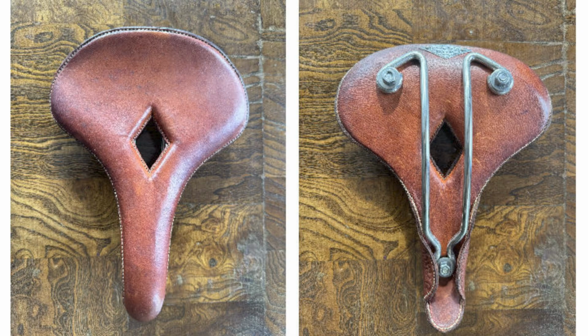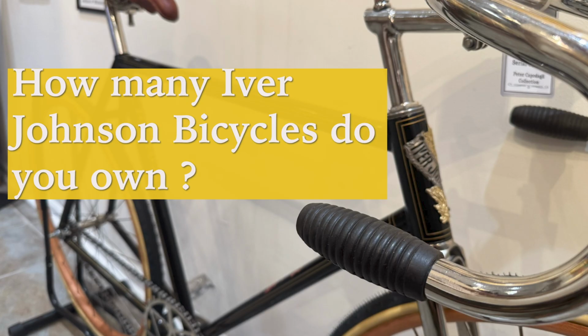Even the racing saddle that's on the bicycle is reproduced by a gentleman in Australia. And I had a lot of difficulty finding an appropriate set of racing handlebars and a Major Taylor stem that looked correct, and that came from Italy. So there was a wide range of people that helped put this bicycle together, and it was quite a long project. So, interesting question. How many Iver Johnson bicycles do you own?